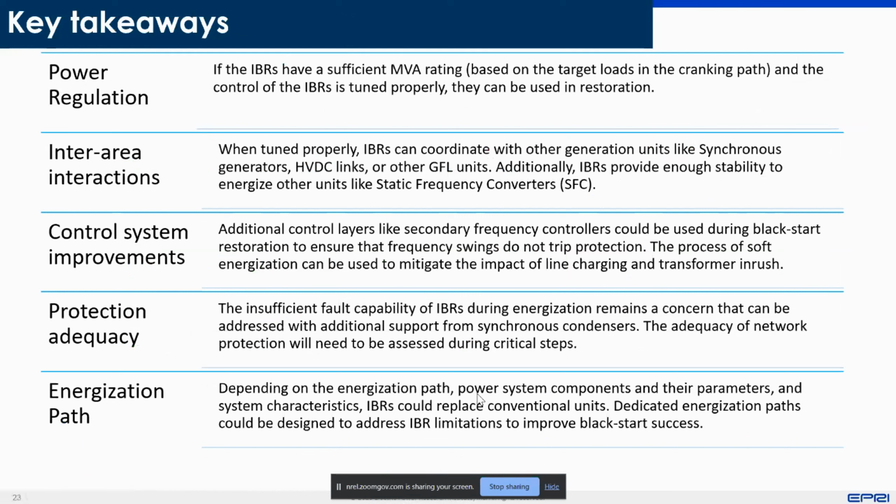So finally, I would like to give you some key takeaways on the two study cases that we have presented here. For power regulation, we have seen that provided that the IVR has sufficient rating and that the controller is tuned properly, it can be used effectively for restoration.